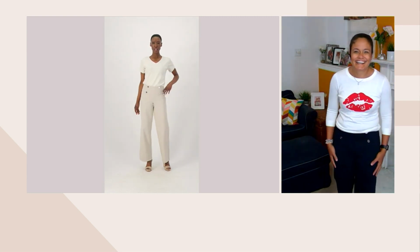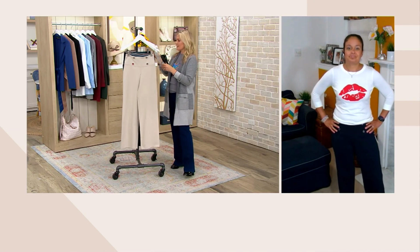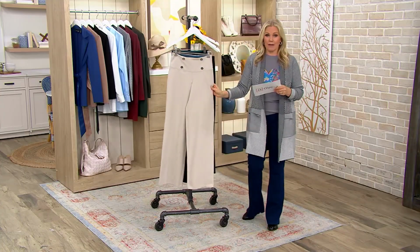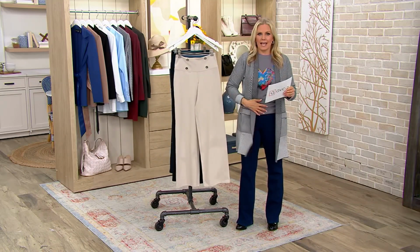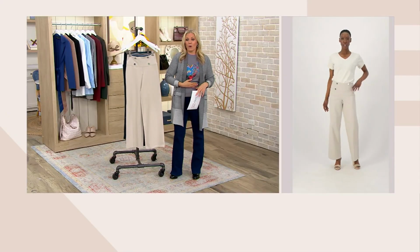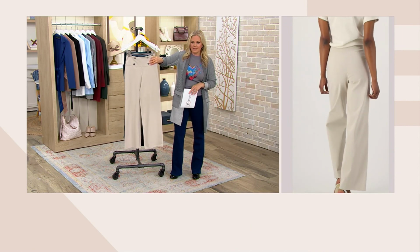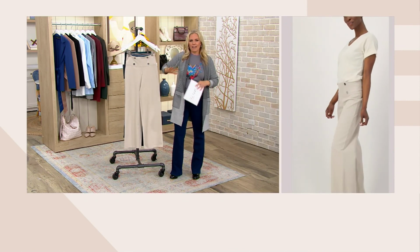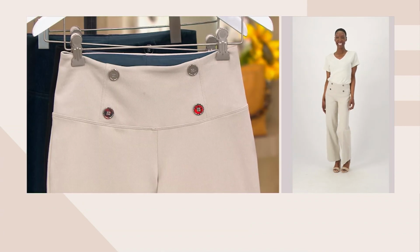And you do have the opportunity to have them in the petite or the regular. The petite length is 28 inches in the inseam, and the regular is 31 inches. And as you saw in the video, they fit up to your belly button. So I love the idea of tucking something in, showing off the buttons, and then you have that wide leg that just seems so easy and so chic without trying too hard.